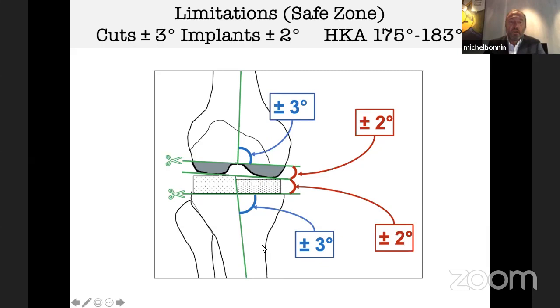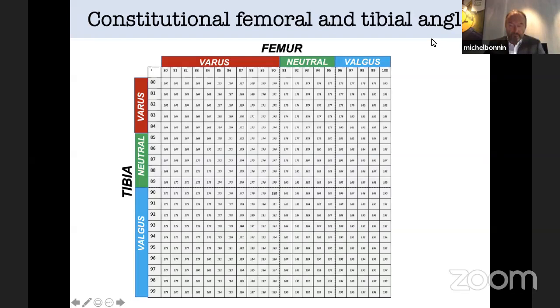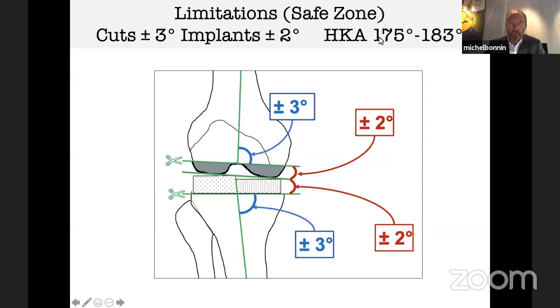So we decided not to cut the tibia and the femur with more than 3 degrees of inclination. And we decided to have no more than 2 degrees of inclination of the implants into the joint. And also the third rule, you see that we want to have a definitive HKA between 175 and 183, no more than five degrees of global varus and no more than 3 degrees of global valgus.